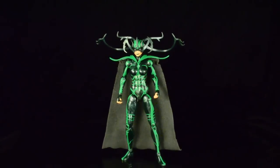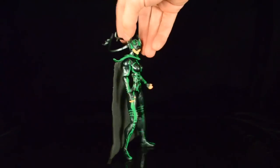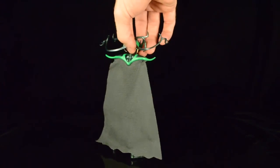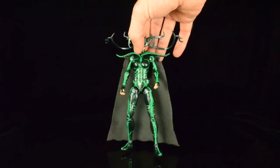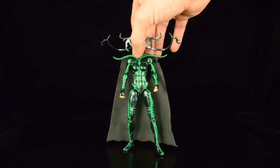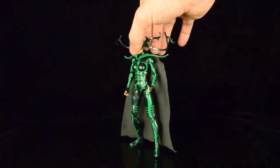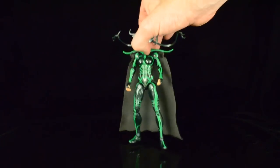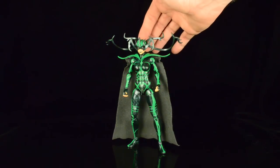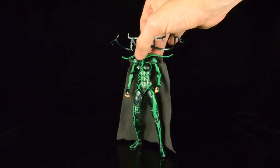Let's get a look at her from all angles now. So she has a soft goods cape, obviously, as you can see. And I know a lot of people don't like soft goods on their 6-inch figures, but I'm okay with this. Because your attention is definitely drawn to the bright green and the pearlescent quality of her body. So the cape is just kind of there. I'm okay with it. I'm giving it a pass. Now that I'm really looking at it, it seems a little incongruous with the rest of her, but on the shelf, I'm not noticing it that much.